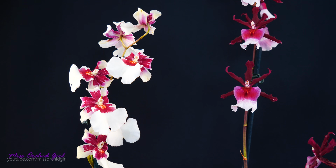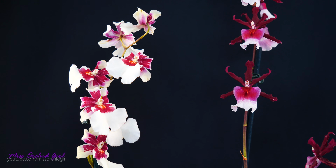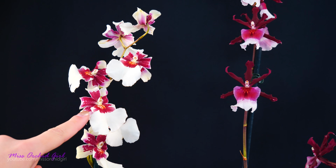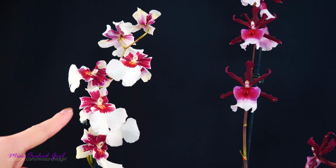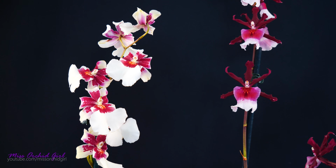And it kind of makes sense. It's an Odontocidium, Oncidium crossed with Miltoniopsis, and as we all know, Miltoniopsis do have that, let's say, disadvantage to them. They're not very hardy hybrids, not very forgiving. And with the white variety, I was never in luck. I have the red variety, which looks a little bit more like this one. I'll show it to you in a bit. It made a full recovery. It was kind of sick when I purchased it, but the white variety never recovered.